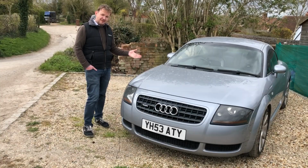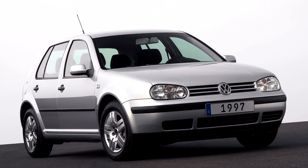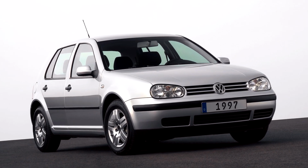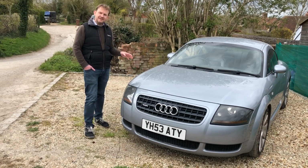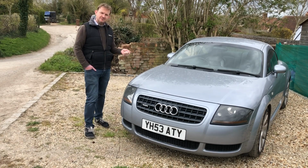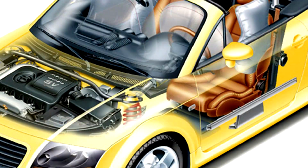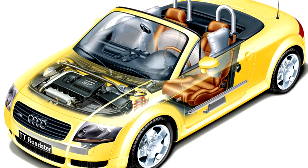The car is largely based on the Mark IV Golf platform, which many would have said was a reason to criticise the car when it was launched, and yet bizarrely I think the Mark IV underpinnings are what make the Audi TT actually a fantastic car to buy today, because it's those dependable underpinnings that give it, I think, a tremendous balance between a nice ride and decent handling and road holding.